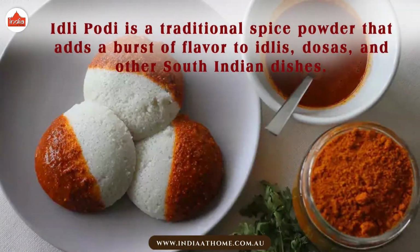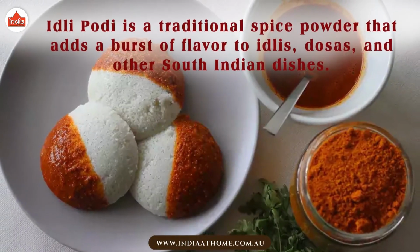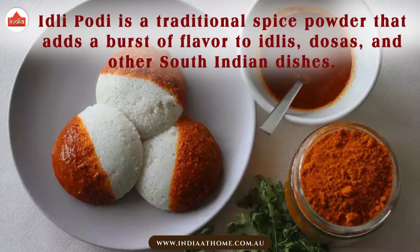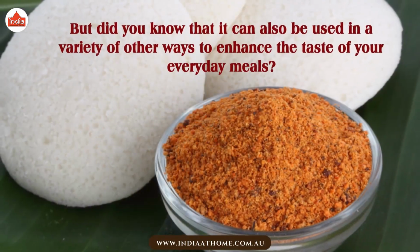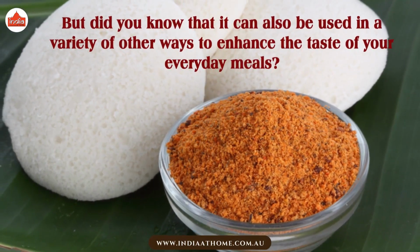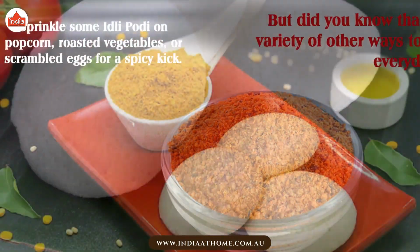Idli Podi is a traditional spice powder that adds a burst of flavor to idlis, dosas, and other South Indian dishes. But did you know that it can also be used in a variety of other ways to enhance the taste of your everyday meals?